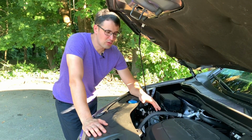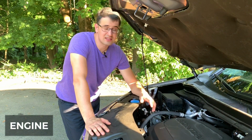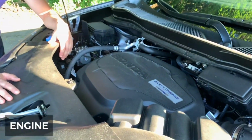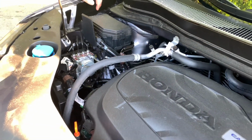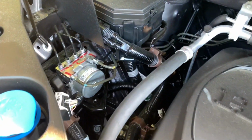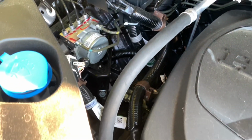Even with the timing, Honda is designed with a timing belt, compared to Toyota which uses a timing chain, and I think Honda is much easier to maintain. To understand why I have this opinion, better watch our review about the Honda Pilot or Acura MDX. On this model it's even easier because they removed power steering, which means you have much easier access to the timing belt, and replacing it right now is not so expensive.